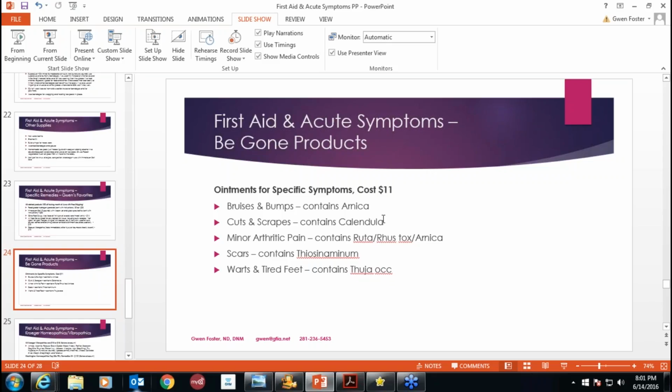Cuts and Scrapes contains calendula, which I love for cuts and scrapes. I've never tried personally the minor arthritic pain one, but I have some clients that swear by it. They'll buy 2 or 3 tubes at a time, and this one contains ruta grav, rhus tox, and arnica, and it's good for putting on the joints and all around.